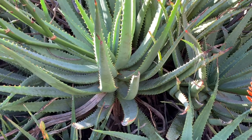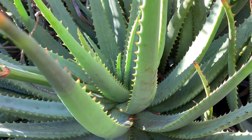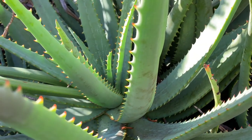And the foliage, of course, is succulent. So these are succulents. They store lots of water in their leaves, and those leaves are fairly well armed with spiny hooks along the leaf margins. The flowers, though, are in this bright red and orange spectrum.